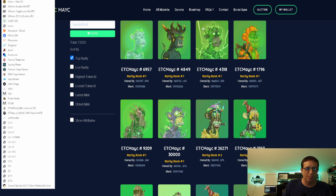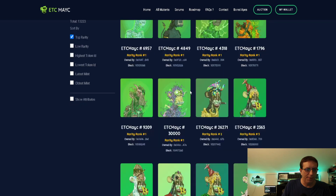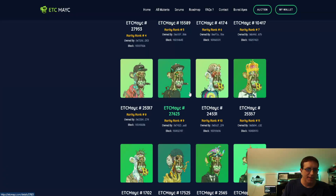There are serums still available if you ever want to get it. So you mint one of the apes, and then you use a serum on it, and it deforms it, and then this is it right here, and they have it by rarity. So there's different ones, and kind of cool. Some of them are pretty hilarious.